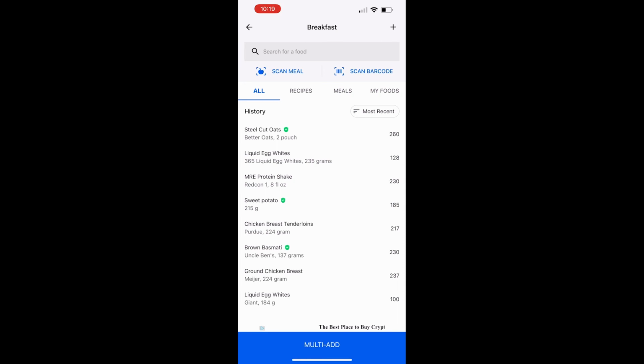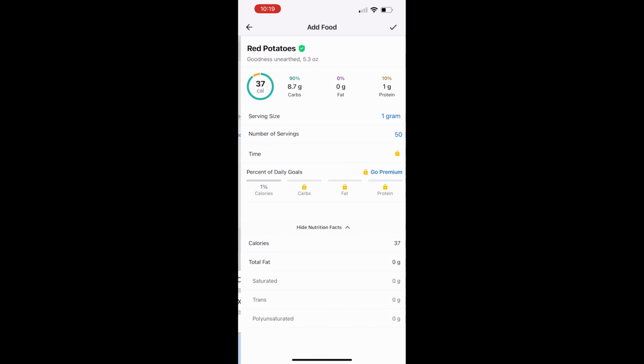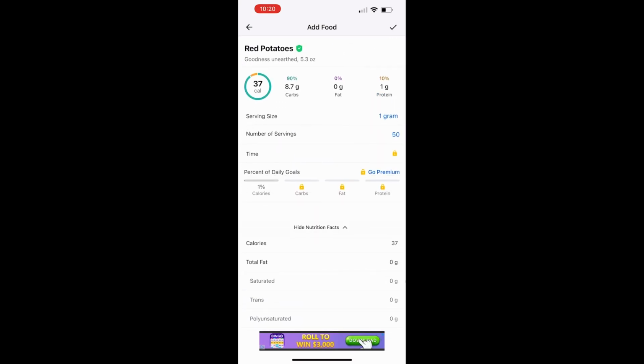You can also scan a barcode if you want to search. You see that there. You can manually search the food. Let's search for red potatoes. As you see, boom, red potatoes right there. Now, one thing about this as well, and as you see, it's just like a lot here. It's pretty much the same thing as FatSecret. It's just, like I said, FatSecret is a little bit simpler for me.